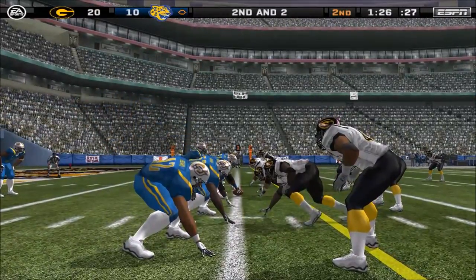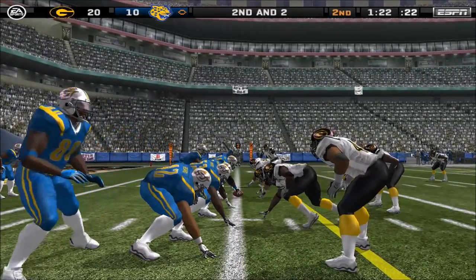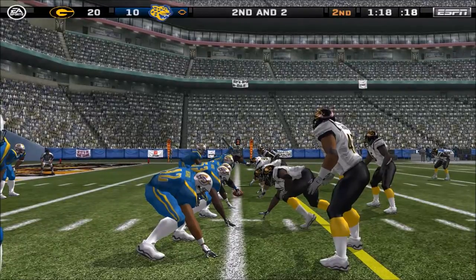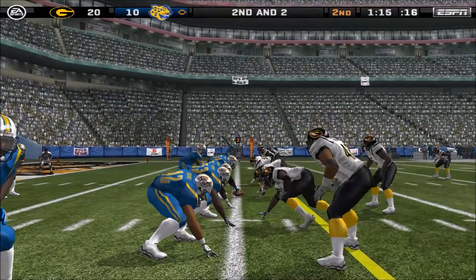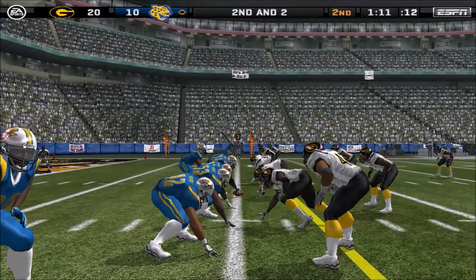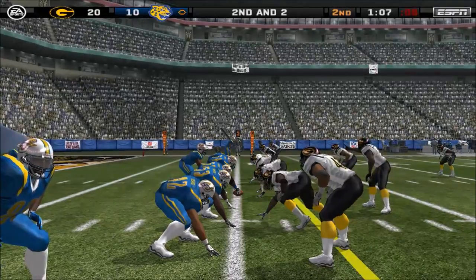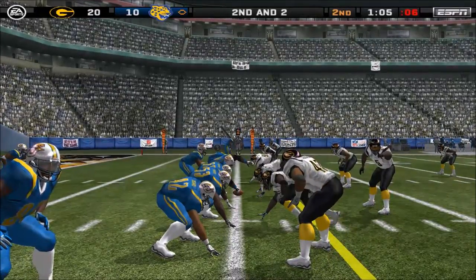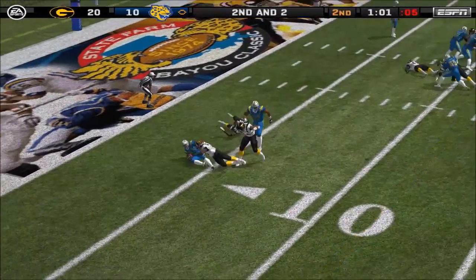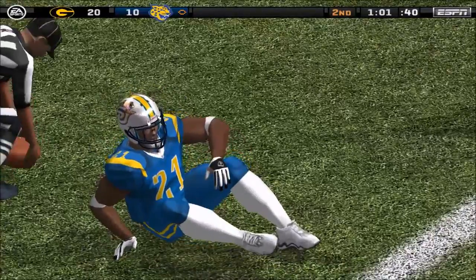Edwards, the lone back. Mohammed moves in motion. A little misdirection. Number five stops him for negative yardage. Good play by the linebacker to get in there and throw him for a loss.